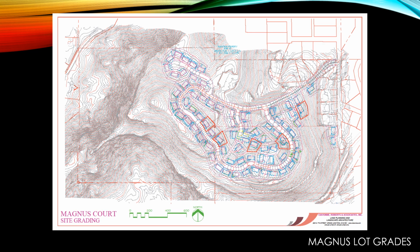In addition, on this site, we had to go far above the norm to state and prove lot grading was feasible for all 74 lots. And so the overall grading of the individual pad sites were designed, likewise, to close to preliminary plan submittal. And this lot grading incorporated the street grading we just showed, which is important.